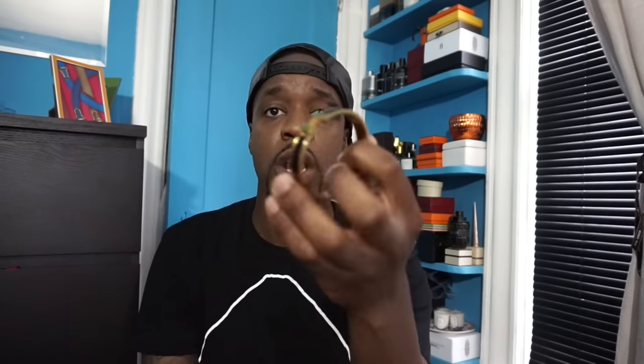Again, I'll put everything down below. I don't remember this one's name, but I have had this bracelet for years. So that's how the stack looks, and I just love it.